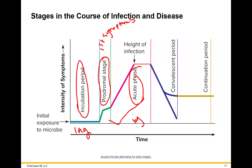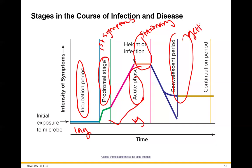You get worse and worse and worse, and then the signs and symptoms that you're seeing plateau, maxing out. And then we have the convalescent period. So this up here where we've maxed out would be the stationary phase of our growth curve. And then the convalescent period is when you're getting better, typically. Now, if you're chronic, you could go with a continuation period, but this convalescent period would equate with our death phase, right? So you can see how that lines up pretty well with how that growth curve will be moving along. And it makes sense as far as how we see our own symptoms when they develop with our diseases.